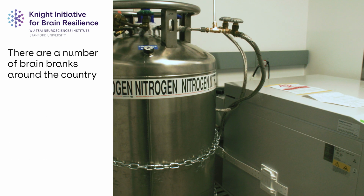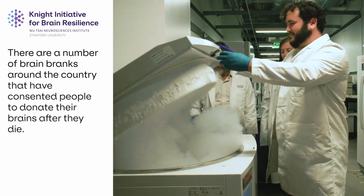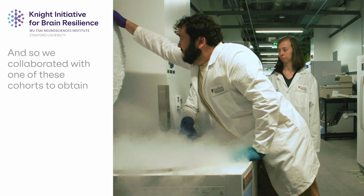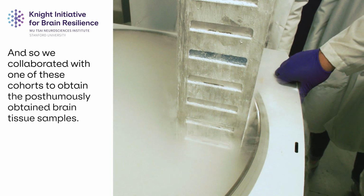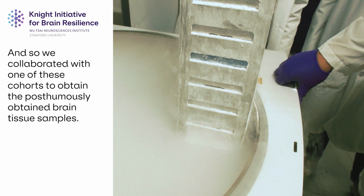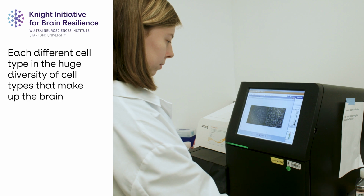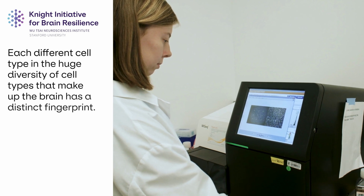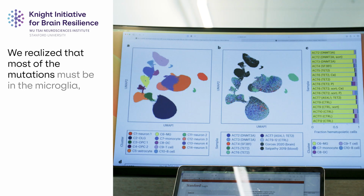There are a number of brain banks around the country that have consented people to donate their brains after they die. And so we collaborated with one of these cohorts to obtain these posthumously obtained brain tissue samples. Each different cell type, in the huge diversity of cell types that make up the brain, has a distinct fingerprint. We realized that most of the mutations must be in the microglia, this brain-resident immune cell type.